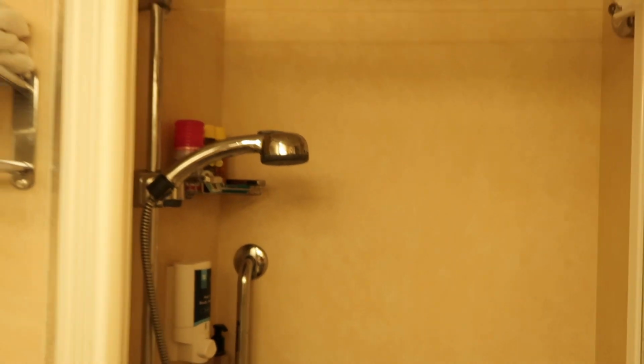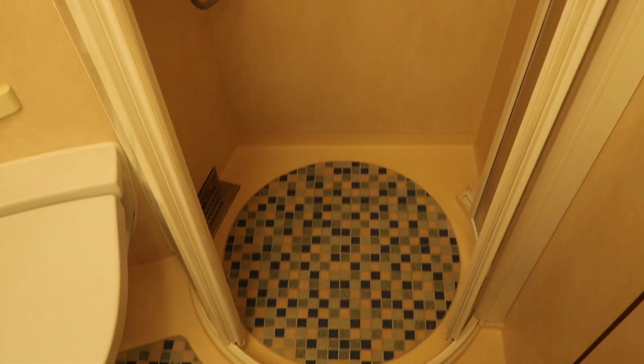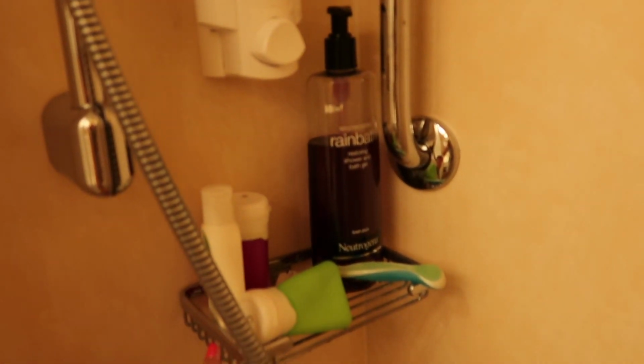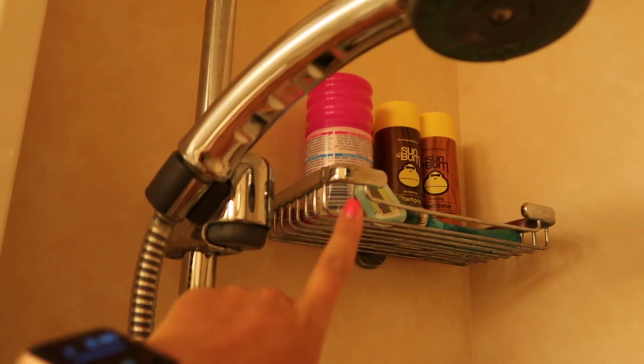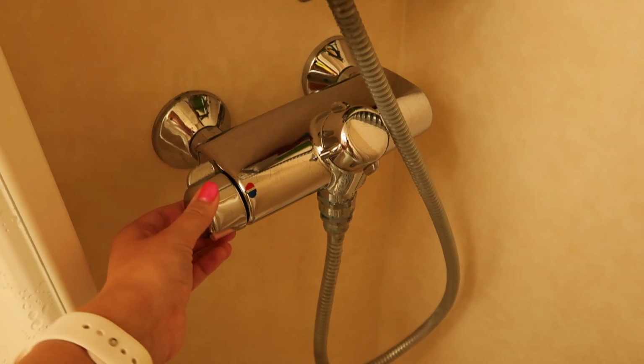And then this is the magical shower. So the doors just kind of slide open like this, and then they slide shut like that. And this is what the shower looks like. So it's very tiny. There's two little shelves in here. So this one's my mom's stuff, and then up here I have my stuff. And then we have the shower head. Turn this, it turns on, and then this is how you adjust the temperature.